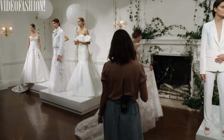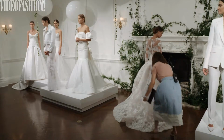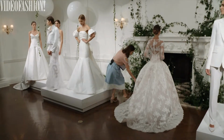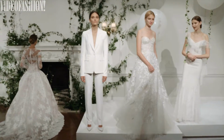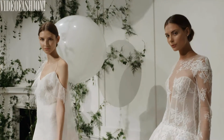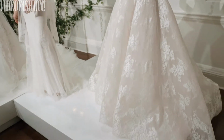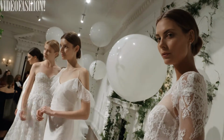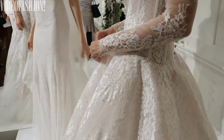We're at the Monique Lhuillier experiential presentation. What a pretty presentation. It's magnificent. His mansion, of course, is gorgeous. And the clothes are spectacular. Lots of lace and signature Monique sexiness, sheer, light, beautifully constructed, contemporary. That's what the girls love about Monique Lhuillier.